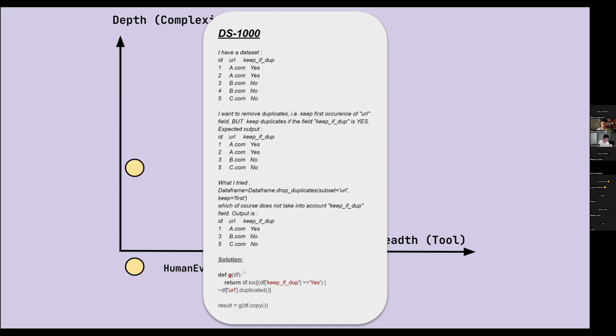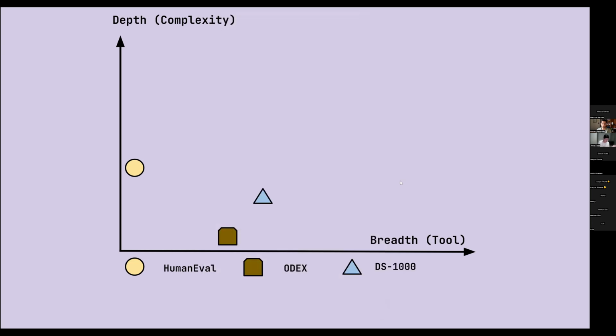They affect the model's solution more. If you notice, the best performance on DS1000 is not that high, just near 50% accuracy for the best models. It is good regarding the coverage of tools, specifically API use, and also the complexity, but it's not that high compared to HumanEval. Then we introduce our benchmark, BigCodeBench.